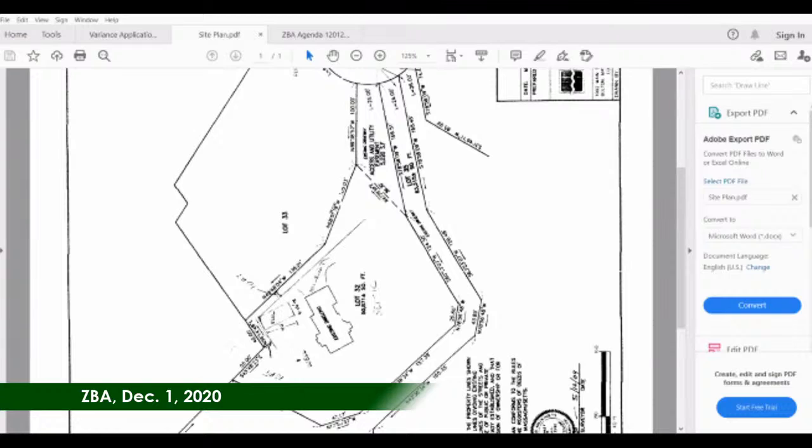If it wasn't situated perpendicular to the house, parallel to the house, would any less relief be required? No, so that's what we were trying to play around with. We did try to move it around a few different ways. We even had them dig test holes to try to work around the ledge, and we couldn't figure out a way to fit it in another way.